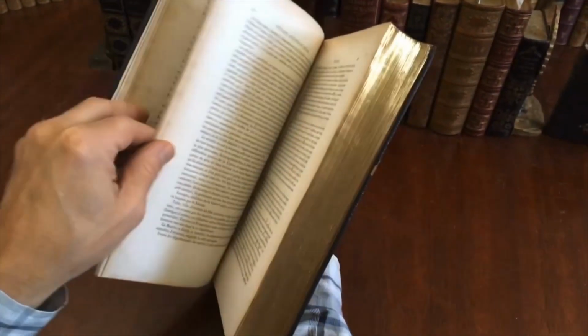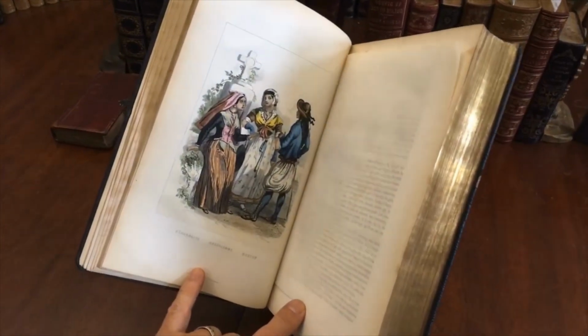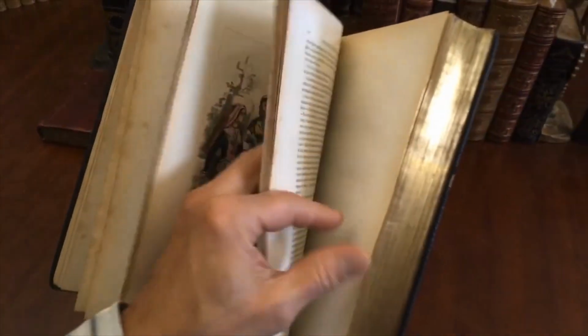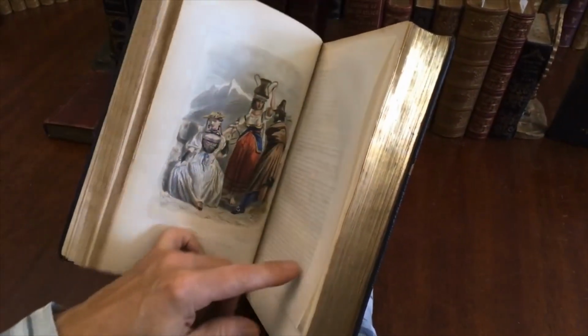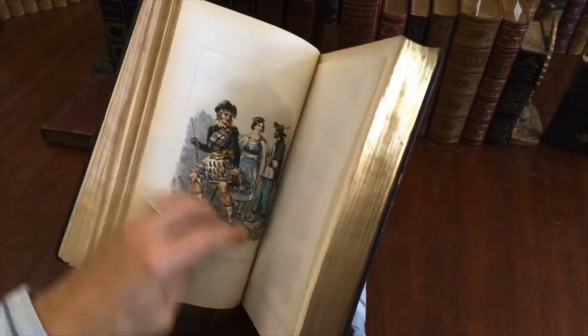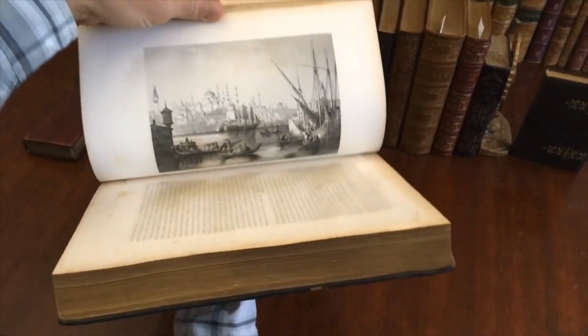And once we start getting into it, we'll start to see these hand-colored plates, like so. There are well over a dozen of them. I believe it's something like 18 of them in total. The book has been collated. This information will be in the listing.